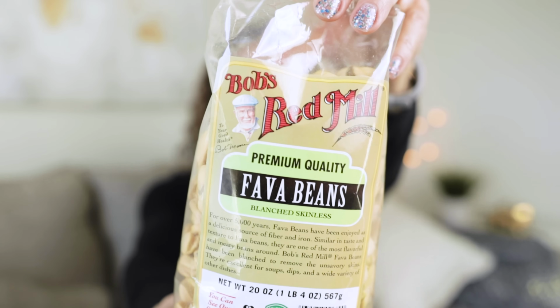But you can also buy them in their dry form. And this I actually found in a regular grocery store. So these are faba beans. They're similar to lupini beans. They look almost identical, not quite the same, but from the same pea family.